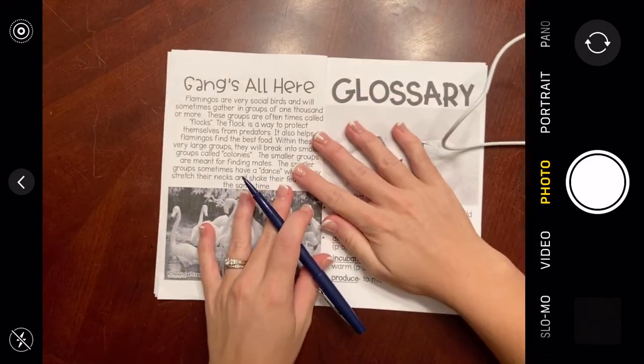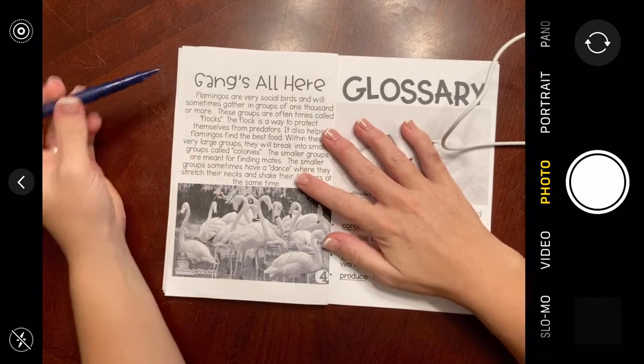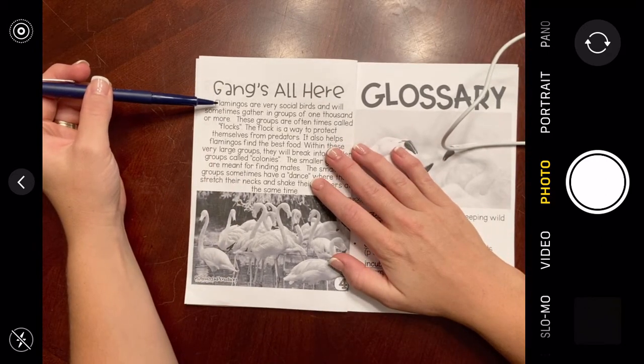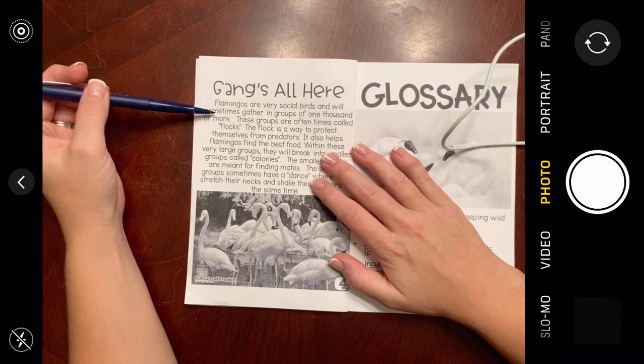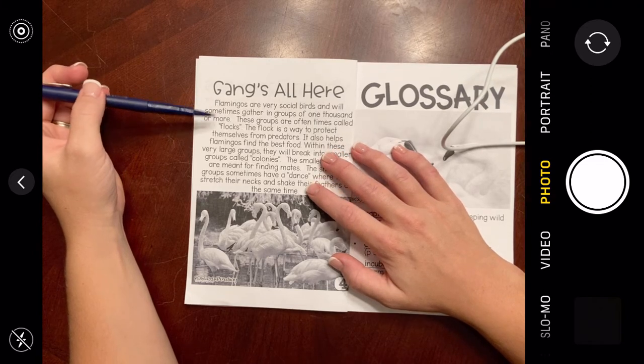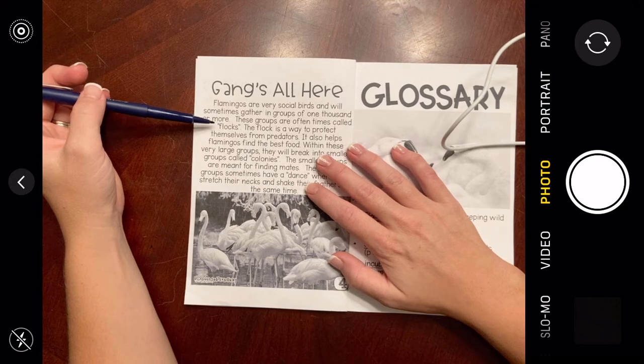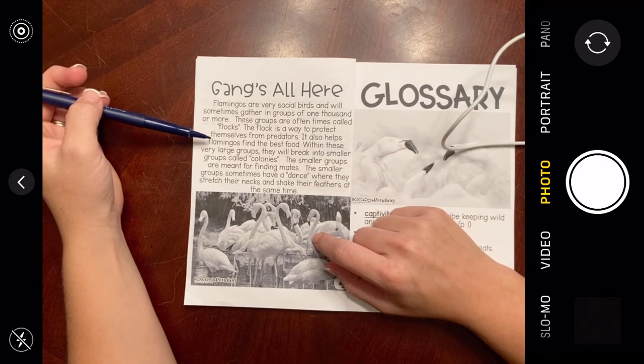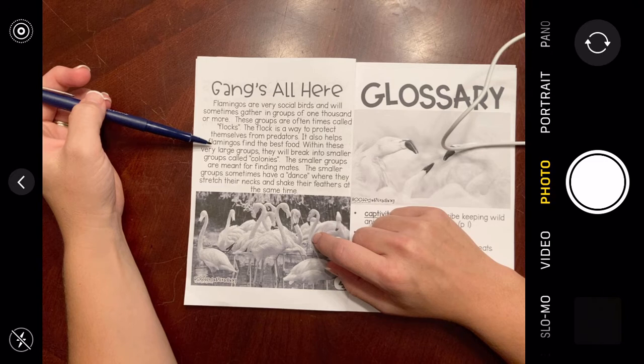Next, gang's all here. Flamingos are very social birds and will sometimes gather in groups of 1,000 or more. Holy cow, that's a lot of birds in one place. These groups are oftentimes called flocks. The flock is a way to protect themselves from predators. It also helps flamingos find the best food.